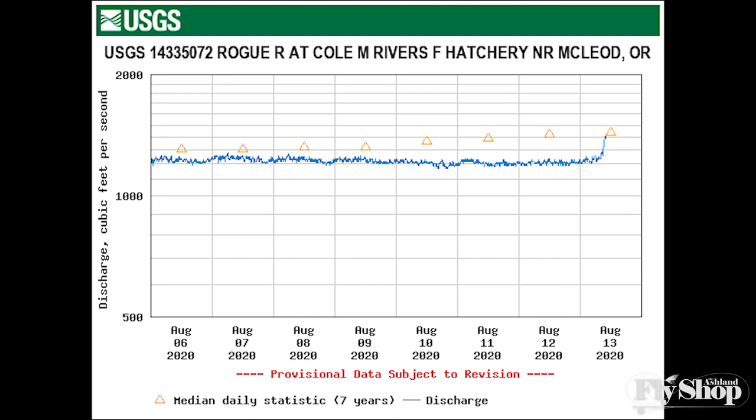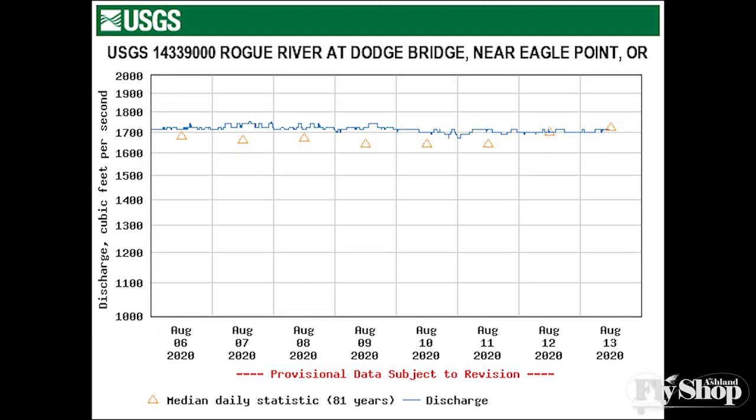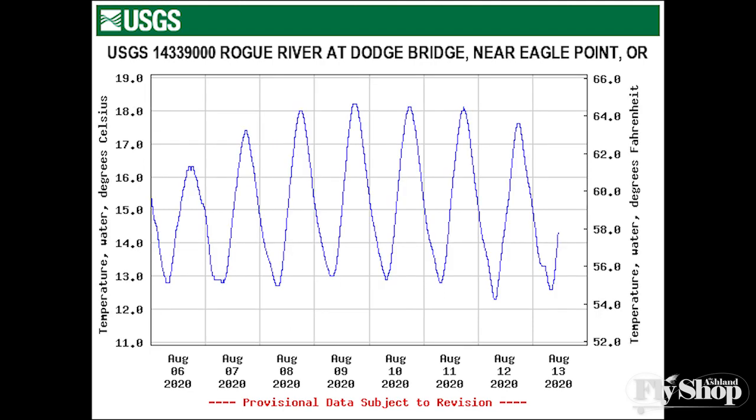So we always like to say this time of year, it's a great time to be out. We do see people fishing. As far as pressure, I would say it's a little bit increased, but it's not too bad. Conditions are great. I think we've got about 1,300 out of the dam, 1,700 at Dodge. So really good, cool water conditions down to about the town of Rogue River, where it starts to warm up a little bit. So that's where we're focusing our efforts, in the Tuvell Park, Shady Cove area. We really enjoy that section right now.